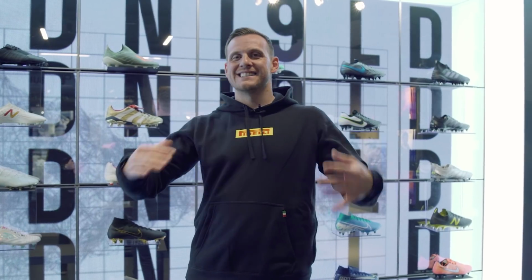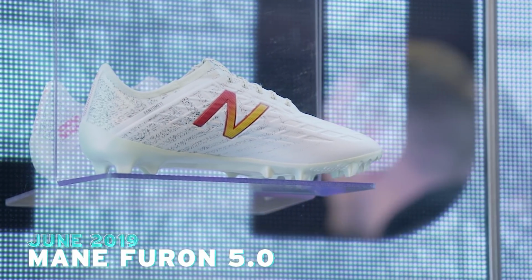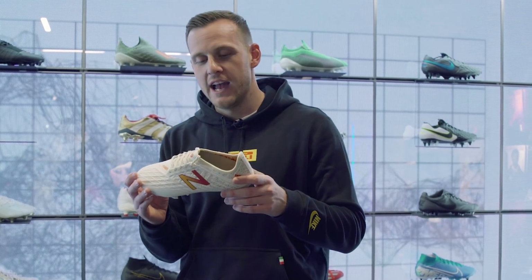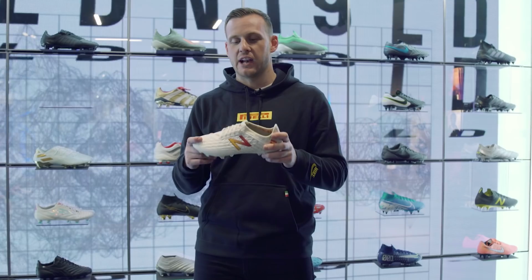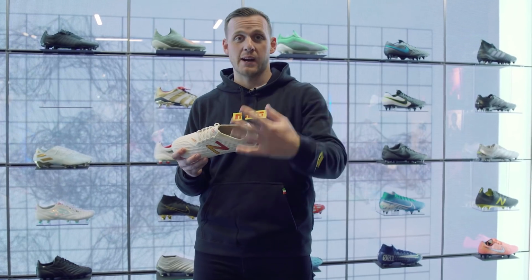So once the domestic season is done and dusted, we move into international seasons. And this summer, we had the African Cup of Nations and the Nations League. So New Balance, the first brand outside of Nike and Adidas in our limited edition roundup, dropped a special edition boot for Sadio Mane. Now, this boot, there was only 405 pairs made of this Furon 5.0, and the inspiration behind the design and the reason why there's only 405 pairs is because it honours the 405 kilometres that Sadio moved across his home country of Senegal to accelerate his football career.